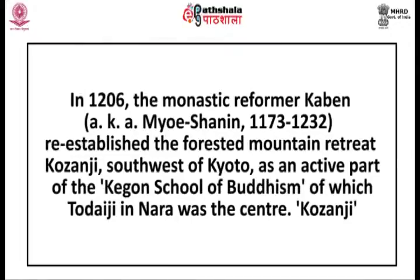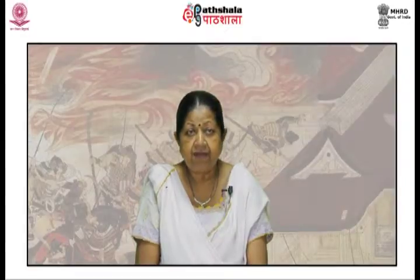In 1206, the monastic reformer Koben, also known as Myoe Shonin, 1173 to 1232, re-established the forested mountain retreat Kozanji, southwest of Kyoto, as an active part of the Kegon school of Buddhism, of which Todaiji in Nara was the center. Kozanji became known for its remarkable painting. Myoe is said to have imported many Chinese Sung paintings, and they may have influenced the new Kozanji painting style.